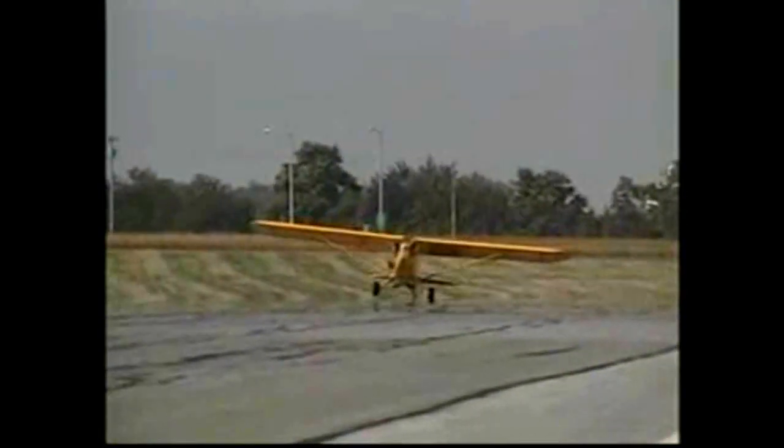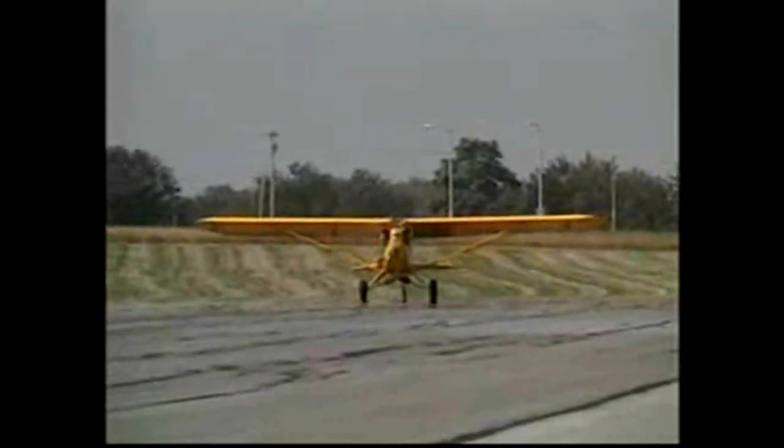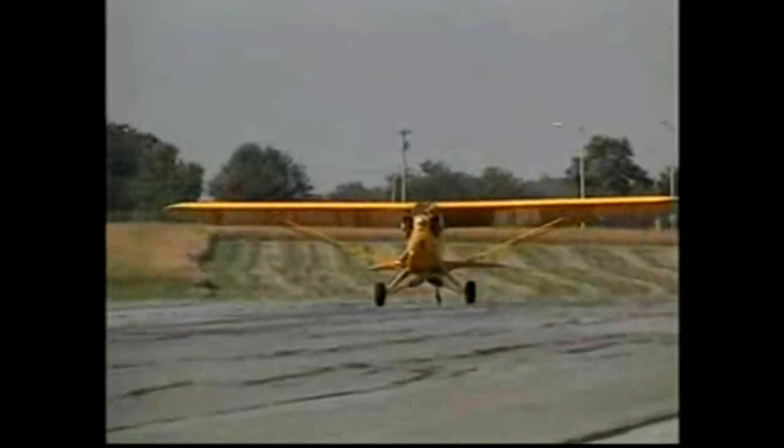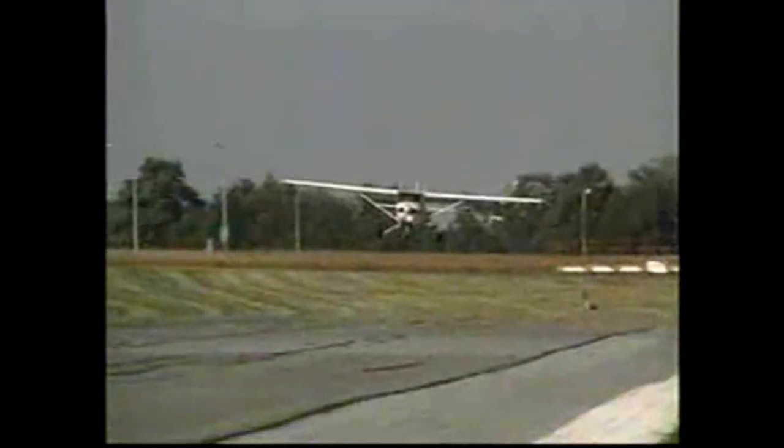Here's another tail wheel, a Piper Cub. Nothing subtle about that landing, but it was a solid 3-pointer, and the pilot is maintaining directional control after touchdown. These tail dragger pilots know that you're not done flying until the aircraft is parked and tied down. That's an 8.6 rating in my book.